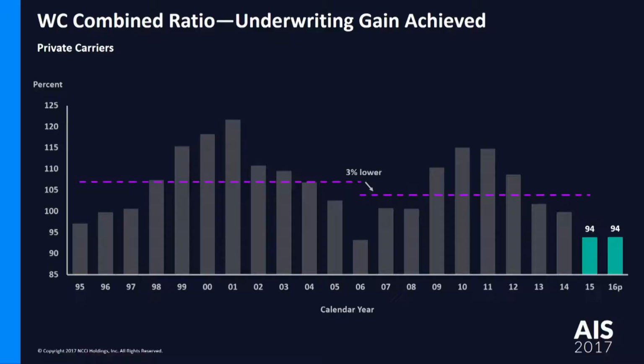Here's the 94 combined ratio, and you can see how it fares relative to the long-term history. Now, we haven't seen consecutive combined ratios at this level at least since 1975, and that was as far as I could go back when NCCI was tracking private carrier combined ratios.